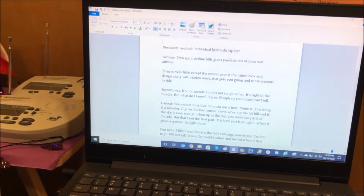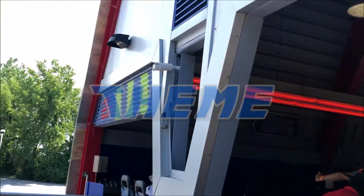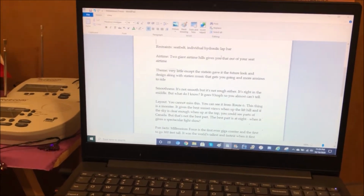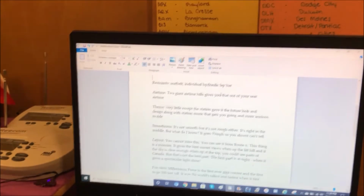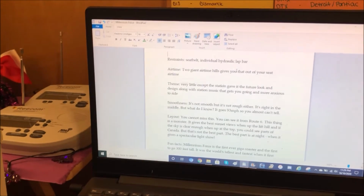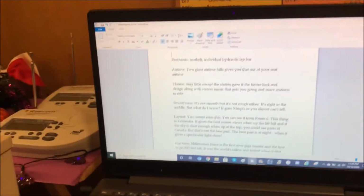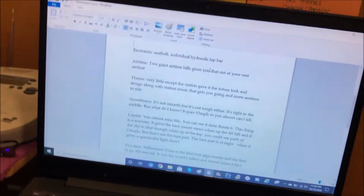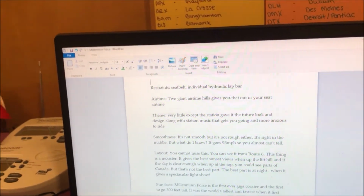Anyway, we're gonna move on to the theme on this thing. Now, this thing has very little theming to it, except for that station that it has. It does give it that future look. The iconic station music. Gotta have that station music that gets you going and makes you more anxious to ride it. You're just ready to go. That's the theme. There's not too much theme, just that station and the music.